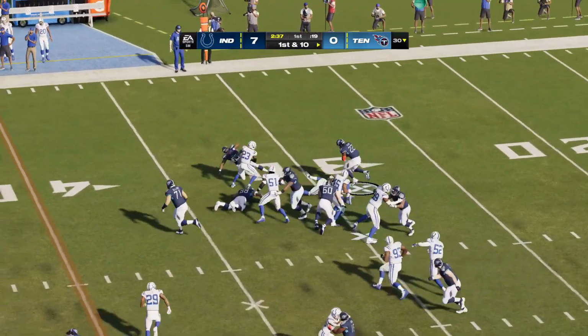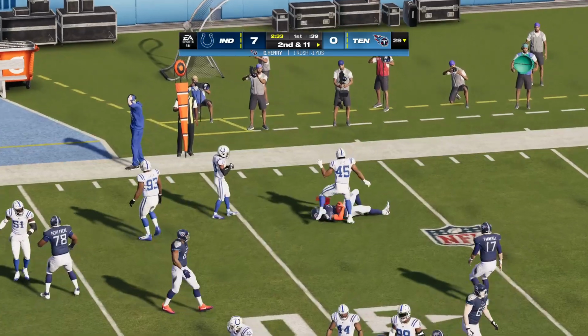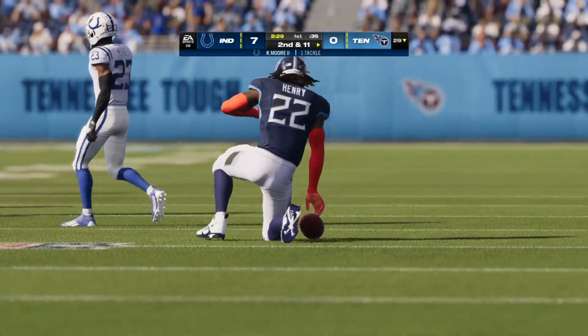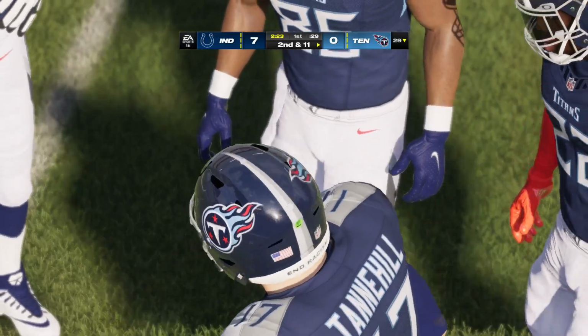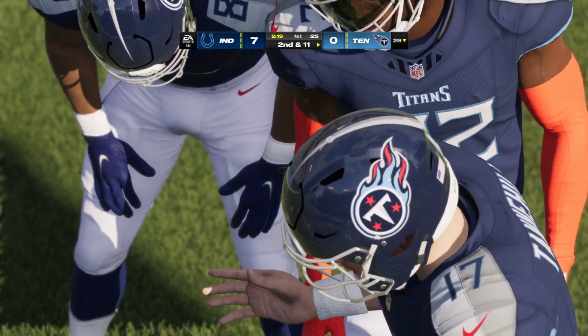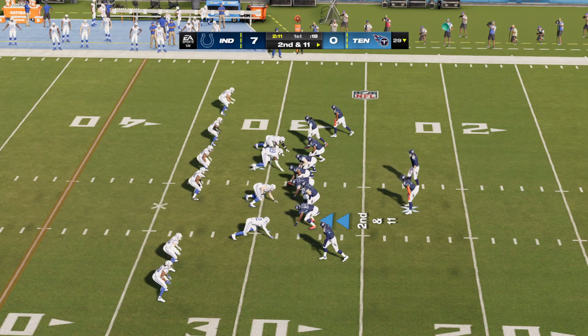The NFL's leading rusher in 2019 and 2020, Derrick Henry. And he tries to keep the legs churning, but he's going to be stopped behind the line. How about the job there on the outside? Shed the wide receiver and was able to make the tackle on the perimeter. A loss of a yard there to start out. That leads to a second and 11.